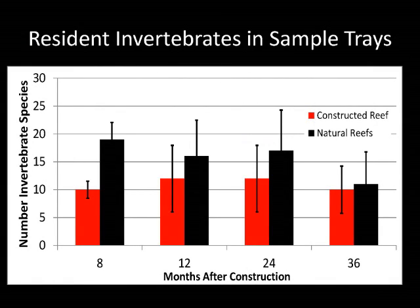Our resident inverts, there wasn't really any significant difference between the natural and constructed reefs. Mostly, we had xanthid crabs, some ribbed mussels, and some polychaetes. But we averaged a little over 10 species for the constructed reefs over the monitoring period.